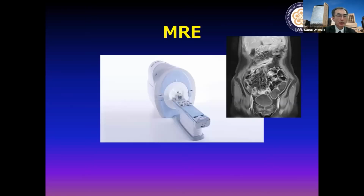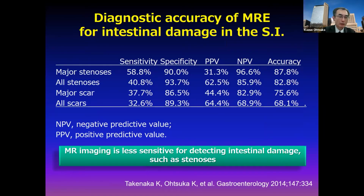Recently, MR enterography is used for assessment of Crohn's disease. MR enterography can assess inflammation very well. However, as for stenosis, MRE is not enough. This table shows the diagnostic accuracy of MR enterography for intestinal damage compared with endoscopy. Only 60% of severe stenosis were detected by MR enterography. Therefore, endoscopy is necessary for the assessment of intestinal damage.